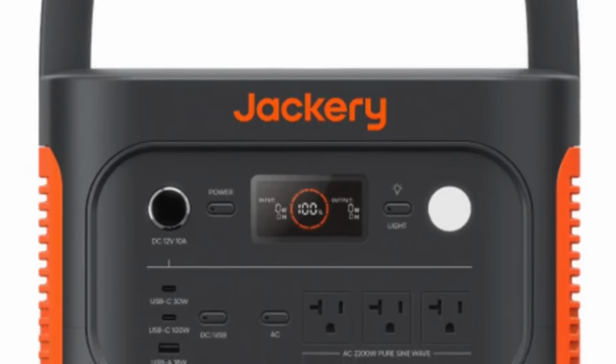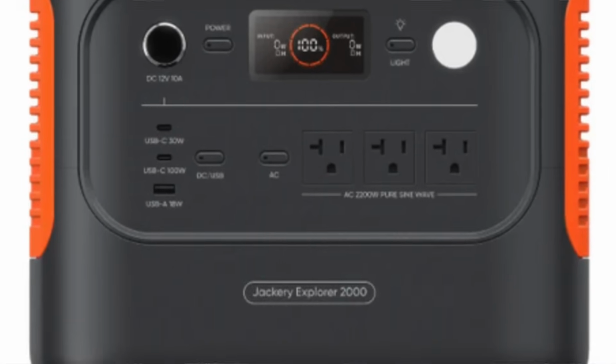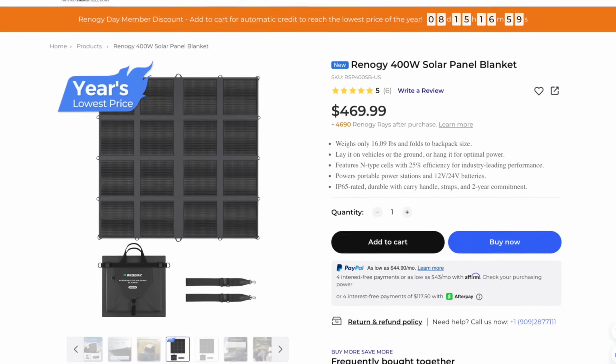Now, from what I understand, a lot of people purchase this Renogy solar blanket to be used in conjunction with something like a power pack or a power station, like the Jackery, which is a very popular portable power station brand. You can also pair it with an EcoFlow, or I believe a Goal Zero is the other brand that's compatible with this Renogy 400-watt solar blanket.